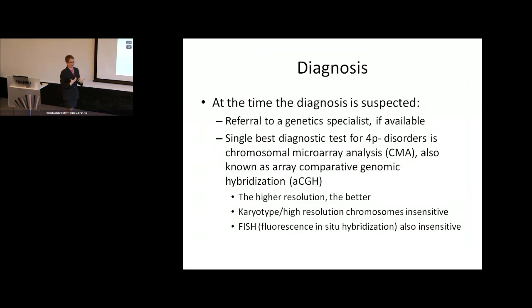This all starts out, of course, with suspecting the diagnosis. Because a lot of times, one of our biggest hurdles in Wolf-Hirschhorn is even suspecting the diagnosis in the first place. So in the United States, we would refer to a genetic specialist at the time the diagnosis is suspected, because we're the physicians that are supposedly knowledgeable about Wolf-Hirschhorn, and we would then make the treatment recommendations at that point.